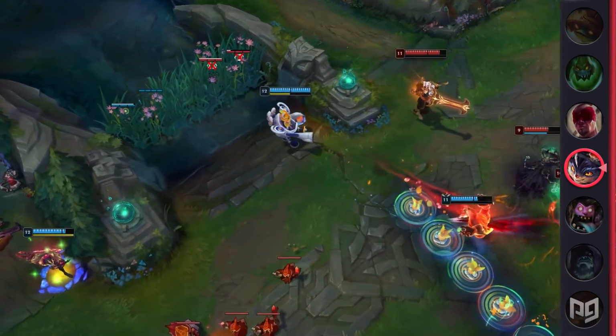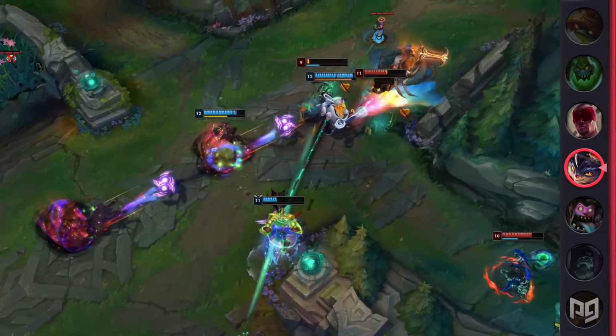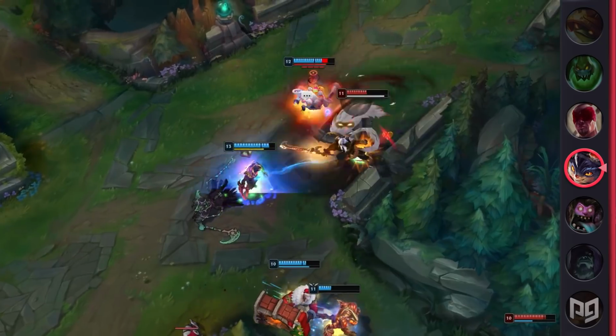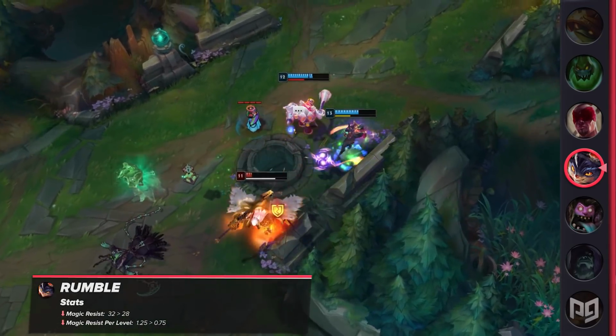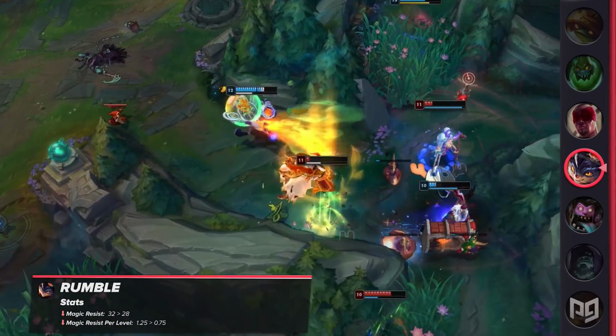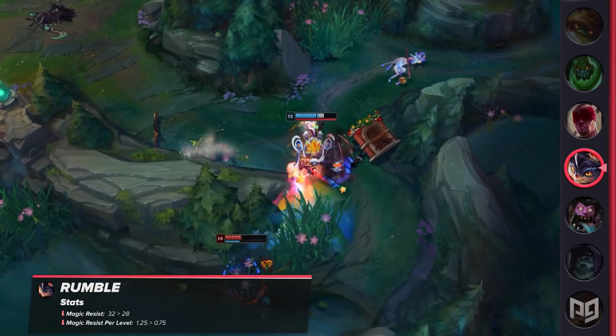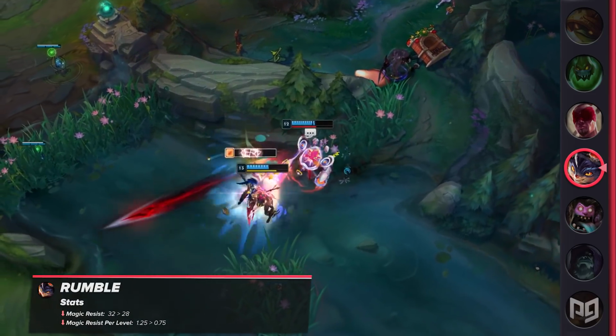Rumble has been finding too much success in the mid lane rather than top lane, so he's also receiving some adjustments to steer him in a clear direction. First, his magic resistance is being lowered from 32 to 28, and his magic resistance per level from 1.25 to 0.75. This already makes him weaker in the mid lane, as he's squishier than before.